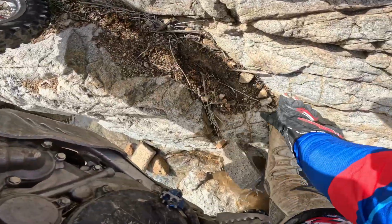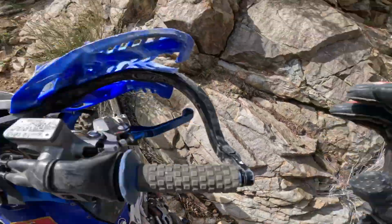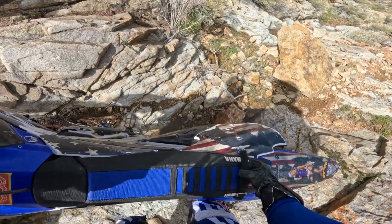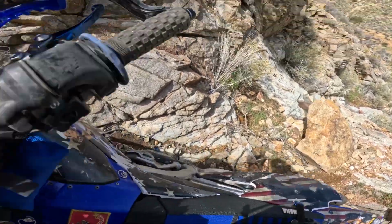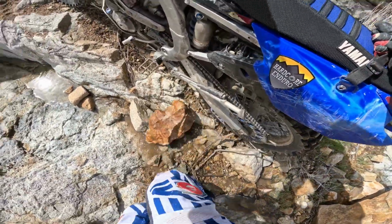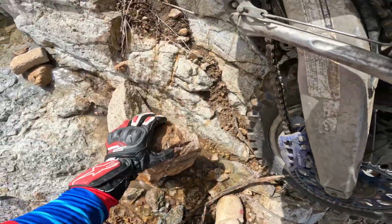Kind of a head game, you know. The rock sections you've got to commit to, and you've got to trust in your suspension, and be key on your balance. And sometimes it's like a mental head game. You've got to have the confidence to be able to do that.